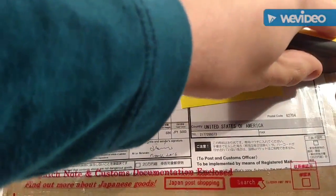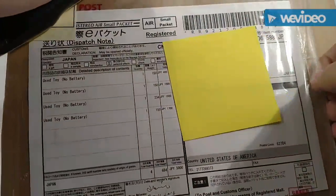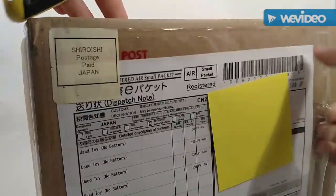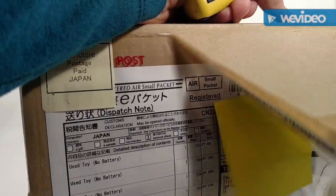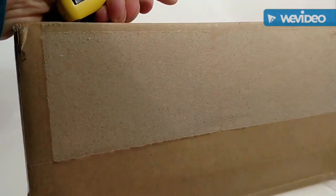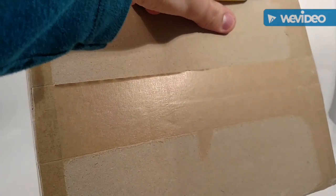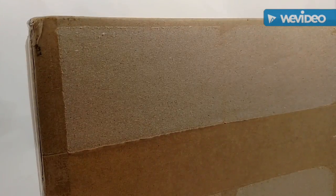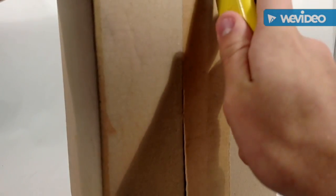Like going from Kansas City, Kansas to Hazelwood, Missouri took 24 hours. And if you look that up on Google Maps or whatever, that's a 4-hour drive. So, you know, it's just things like that that kind of irk me. But enough about the post office and how I have a dislike of them.